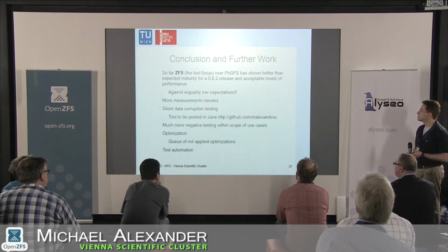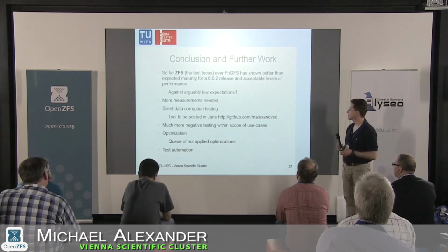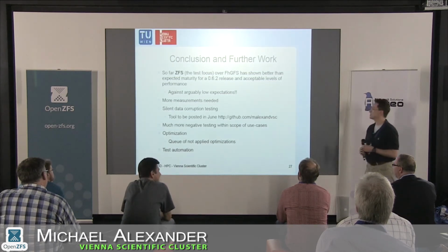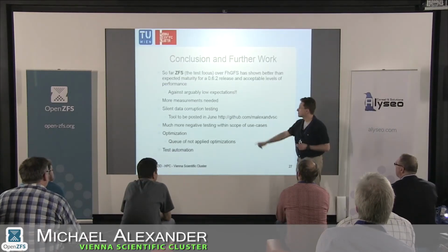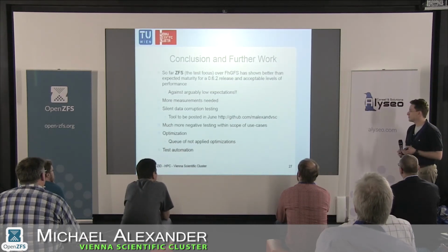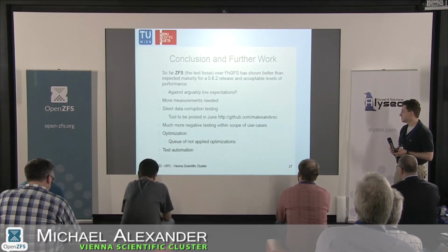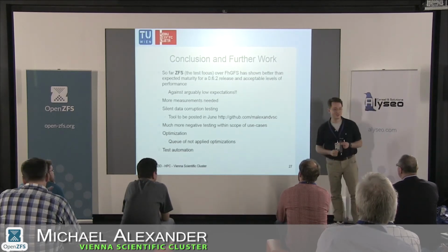Here are the acknowledgements, and again this was a snapshot of measurements. So far we're very happy, against low expectations, but very happy. We'll go on testing. We haven't done this yet, but we'll be doing bitrot testing. I'm writing a little tool to selectively flip bits. And we need to do more negative testing. We have done negative testing. It's not listed here in the slides, but yes, we have done it.